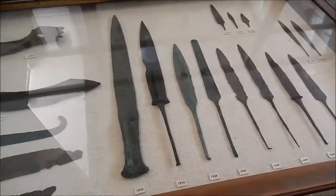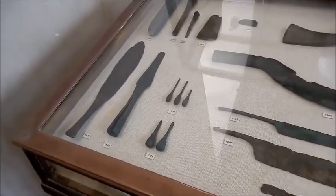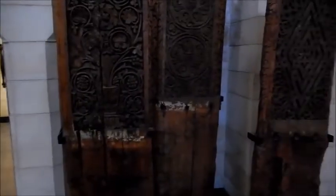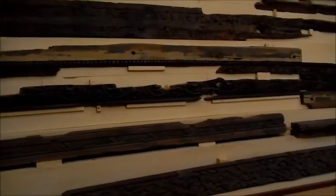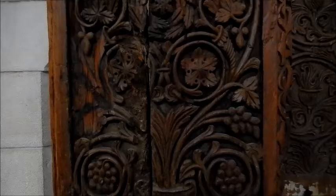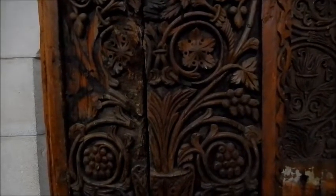Weapons and cutting tools, made out of metal of some sort, maybe bronze. These wood panels came from the Al-Aqsa Mosque. I don't know how old they are, but this could be from the original Al-Aqsa Mosque. They're ancient, I do know that. According to the information here, they date back to the 8th century AD. I'll try to get a close-up of one of them and let you see. As you can tell, there's intricate carving here, and it's in wood. Wood that size wasn't easy to come by.